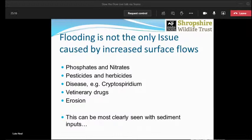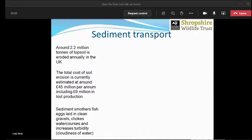The force of the water travelling down the river itself will cause erosion, as well as taking soil actually from the fields themselves before it reaches the brook. And now this can be seen quite startlingly when you look at the next image I'll just show you in one moment. This loss of topsoil is actually hugely costly to us as a nation, and can be hugely damaging to rivers and the wildlife.